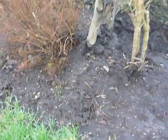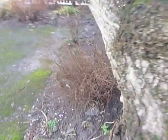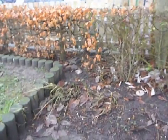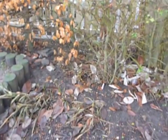And along here, and a patch there. So we've been putting bulbs in now, I think, 4 years. And there's quite a variety. Some are tulips, some are daffodils, and some are crocuses. That's the Montbretia coming up, looking healthy.